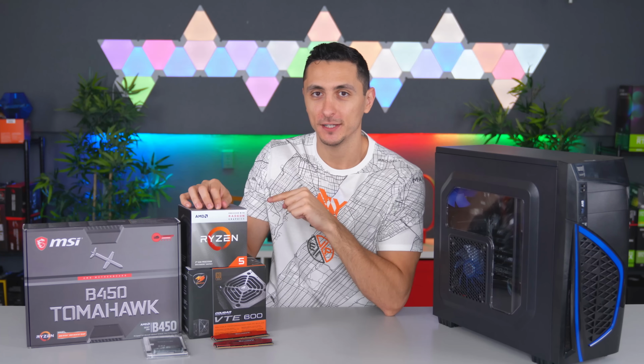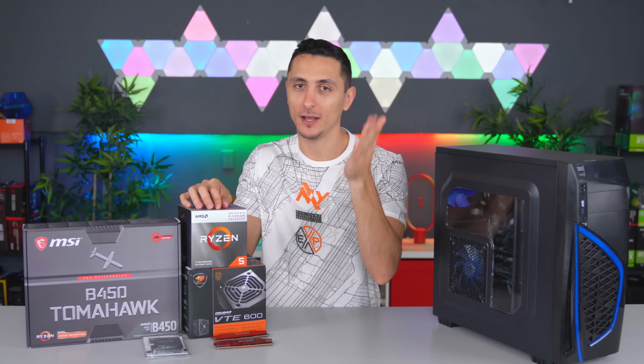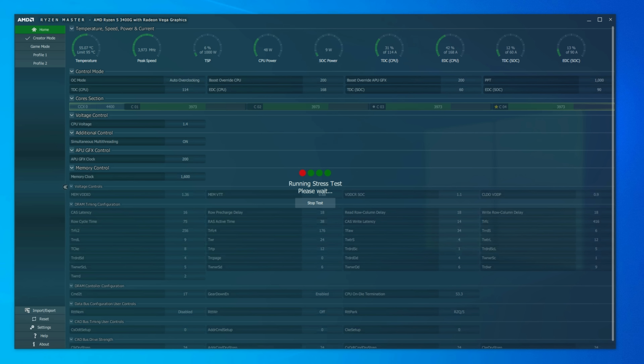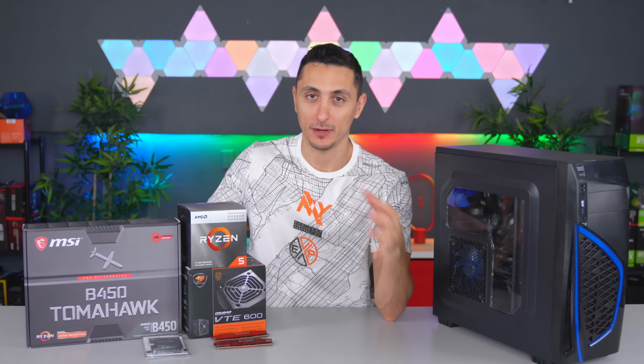Overclocking the 3400G gave us some pretty good results, and the best part is you guys don't need to know anything about overclocking to do it. Just download and open up the Ryzen Master software, go into creator mode and set the control mode to auto overclocking and max out the CPU boost to 200. Afterwards, hit apply and test, and once the stress test is done, your system will now run slightly faster. This basically allows your APU to run at higher values compared to stock.